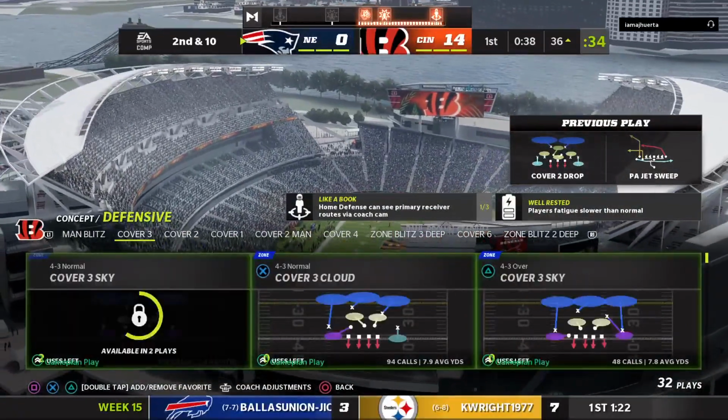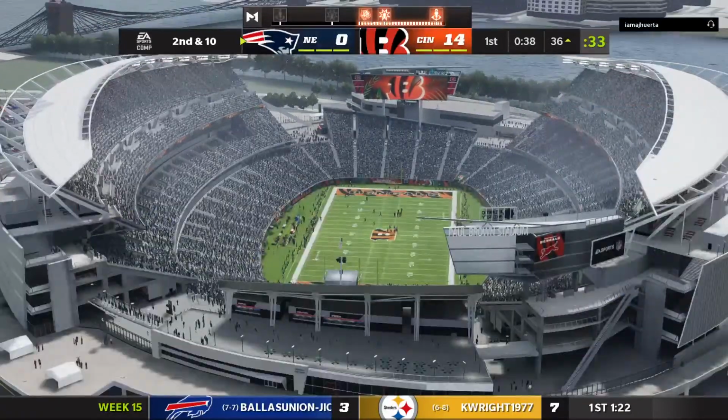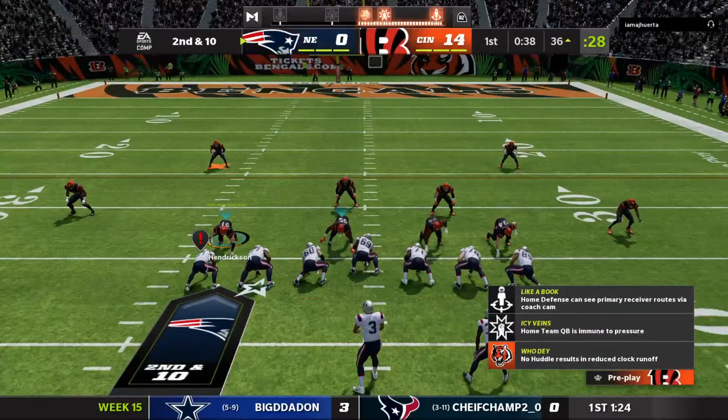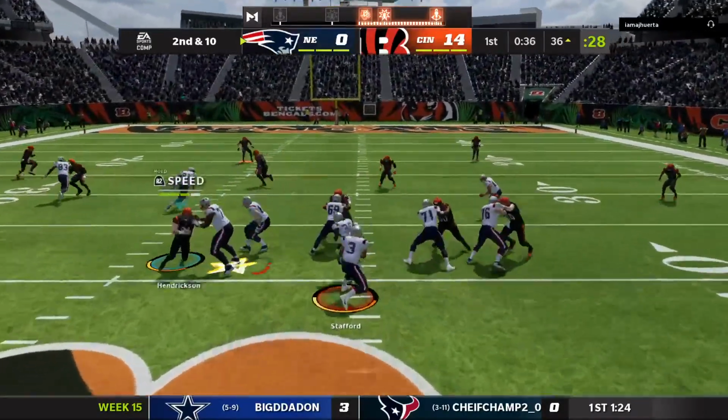That's at least a couple of times that they've tried to stretch the field here in this first quarter. They haven't been successful yet, but obviously they're going to keep trying, and maybe they'll find some seams underneath as this game progresses.